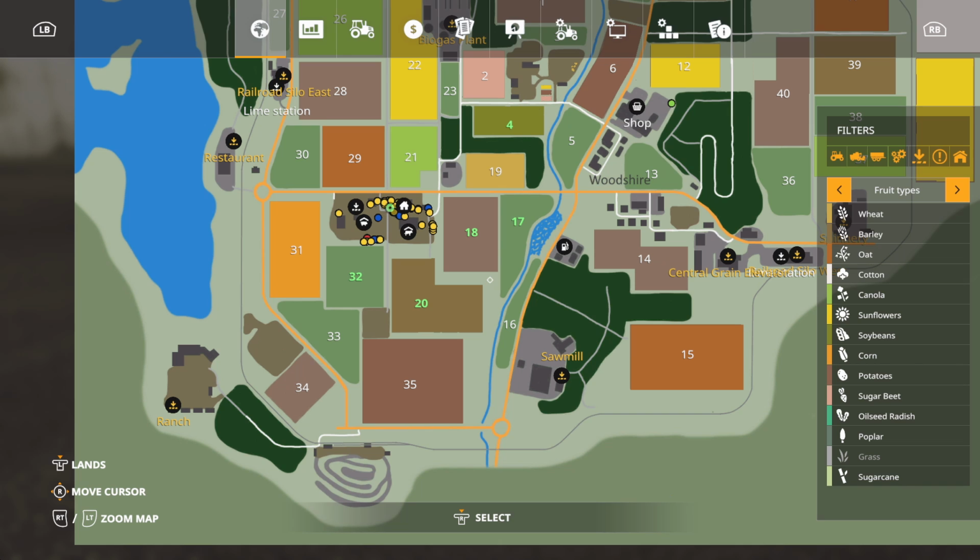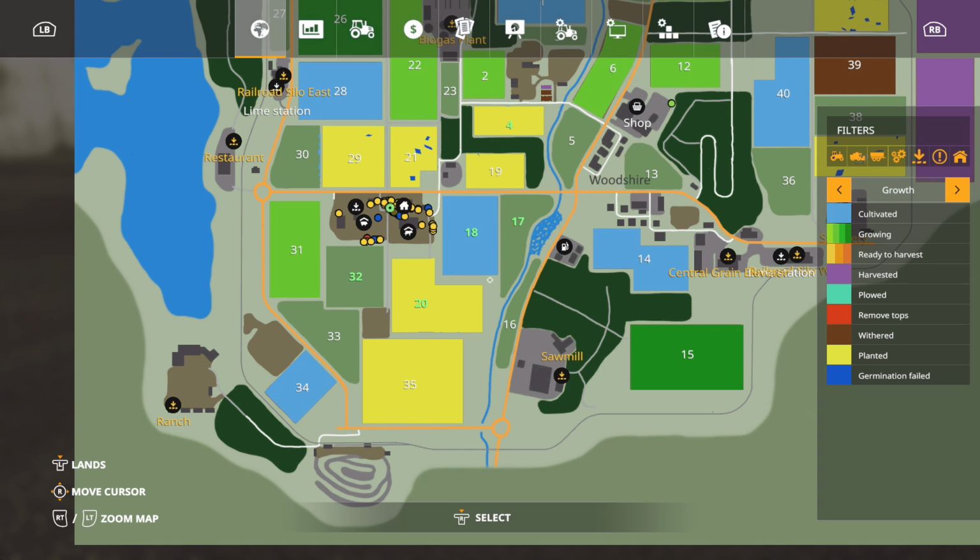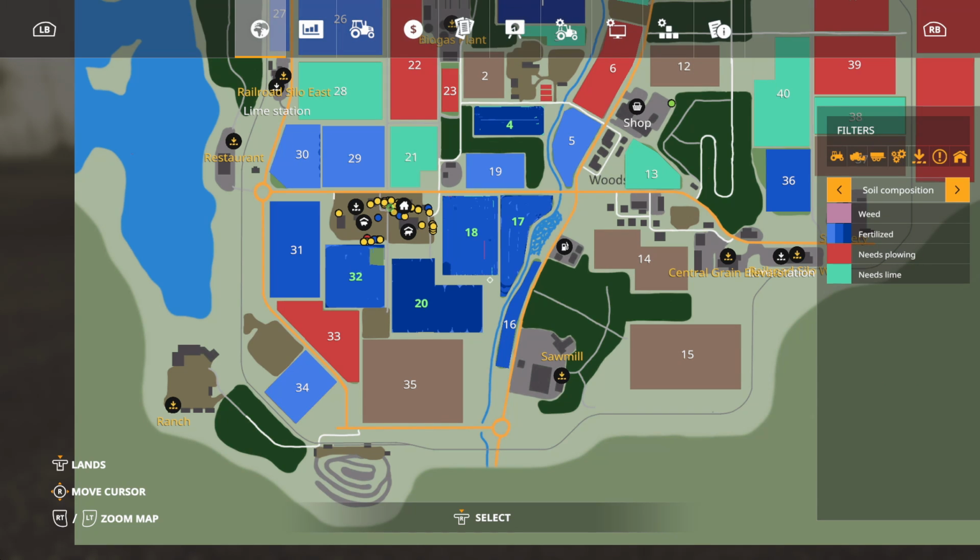Let's move across to growth. Okay, so it's saying that 20 and number 4 are planted. Yep, no worries. 18 is cultivated. Don't have any failed germination yet, but that's only because they haven't started to germinate yet. 18 needs another stage of fertilizer, and 17 also needs a stage of fertilizer, as well as 32.